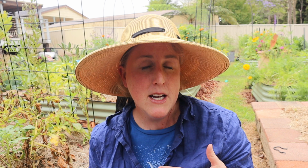Just to give you a timeline, we got the keys to this house, I want to say first week of June, so none of these potatoes probably went in until early July, because we had to clean out the yard, construct the beds and fill them with soil. So it's been a massive effort to get this garden going. So let's just say these potatoes went in around July. It is now the first week of December.